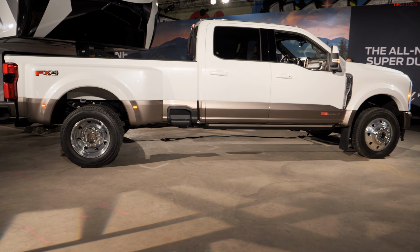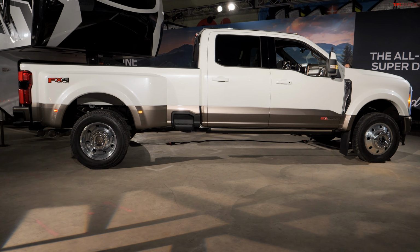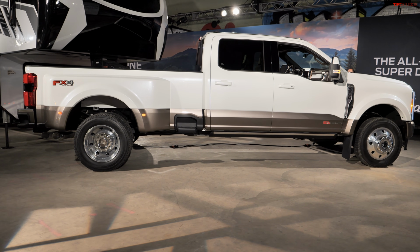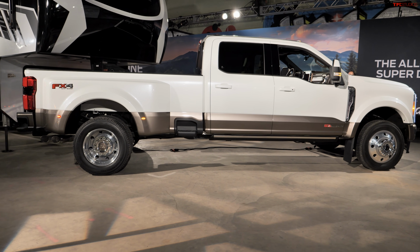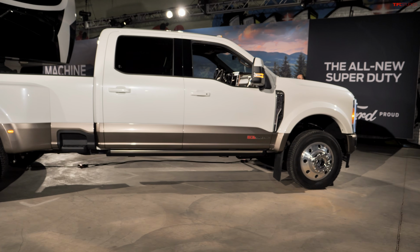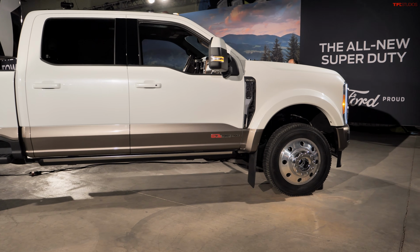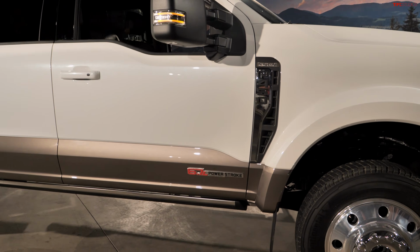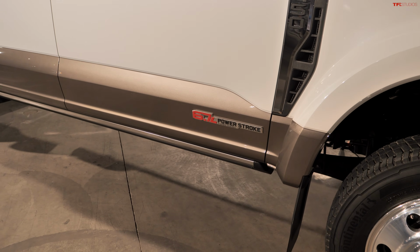So this has all of the best. It's got our 19.5-inch commercial tires and wheels. You're looking right now at a King Ranch package, which looks beautiful in that white and the tan bottom. You'll see the 6.7 liter badge on it. But yes, this is the ultimate tow machine here for anybody that's really going to tow heavy and tow big.